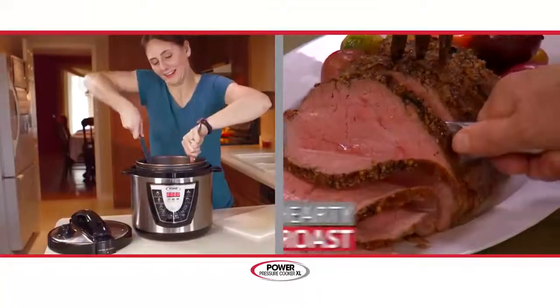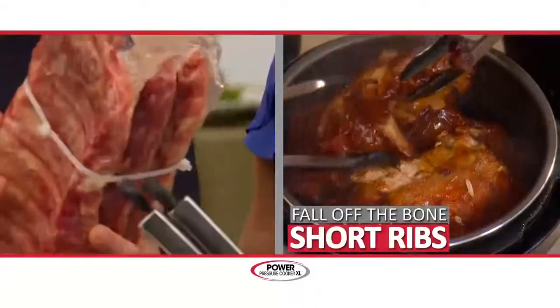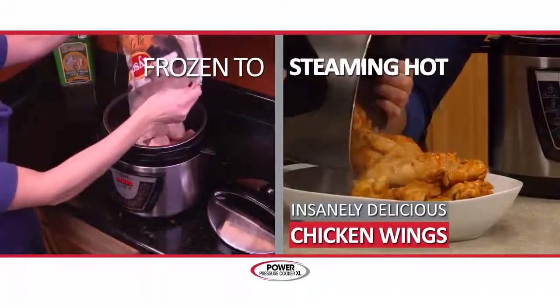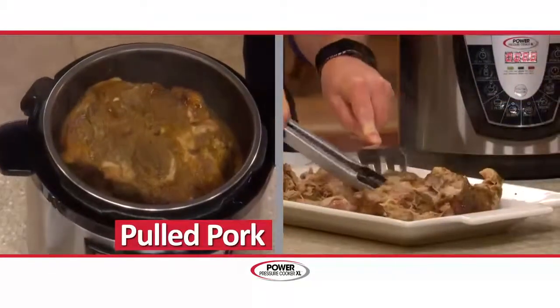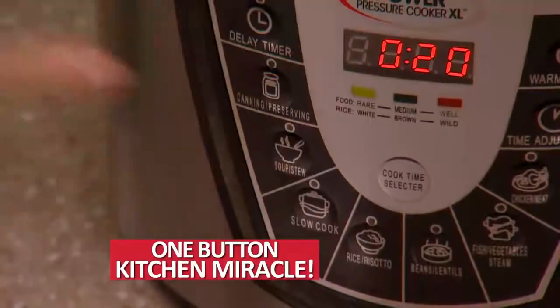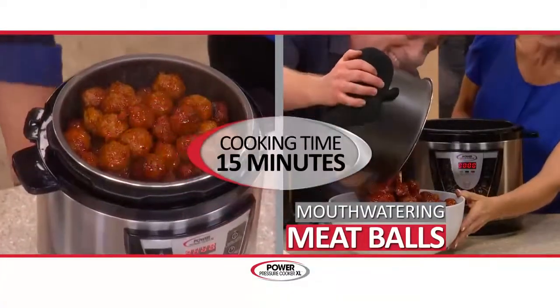How would you like to make a hearty pot roast with all the fixins done in 25 minutes? Fall off the bone short ribs ready in 40 minutes? Or how about chicken wings going from rock hard frozen to steaming hot in just 10 minutes? A tender shredded pulled pork cooked to perfection 10 times faster. Well, now you can. Introducing the Power Pressure Cooker XL, the amazing push-button kitchen miracle that lets you prepare a mountain of mouth-watering meatballs in 15 minutes.